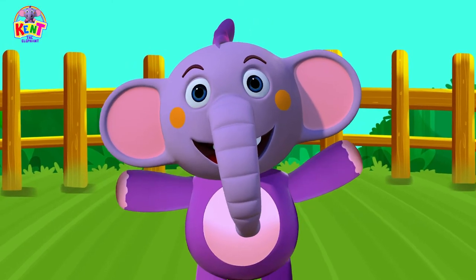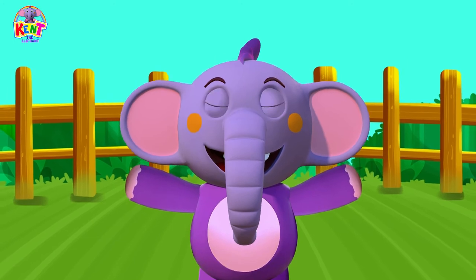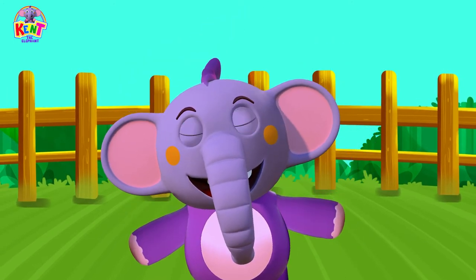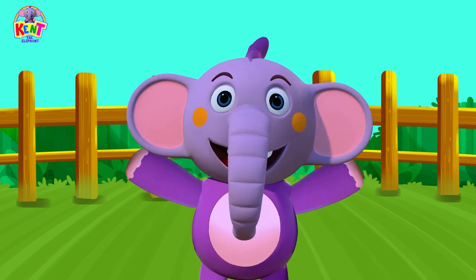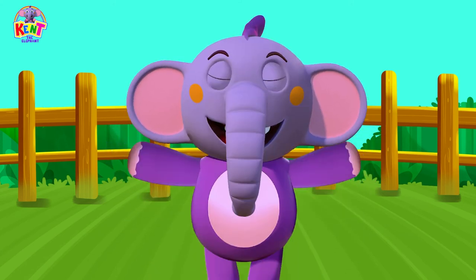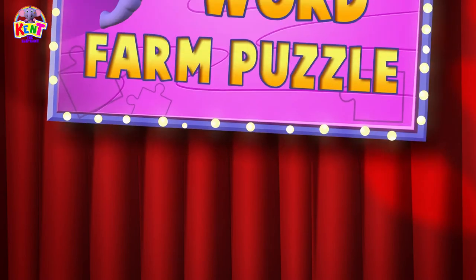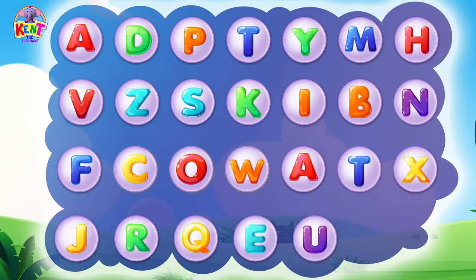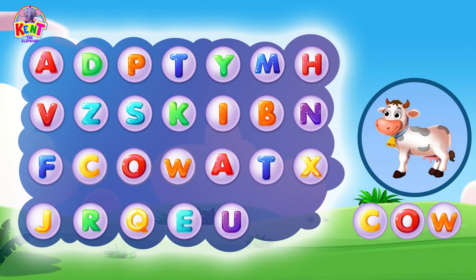Hi, kids. I'm Kent. Kent the elephant. Let us play a fun farm word puzzle game today. I love word puzzles. Let's get started. Yay! All we need to do is look for farm animal names in the puzzle. Easy peasy. Ooh, who is this? A cow! Can you help me look for the letters C, O, and W?